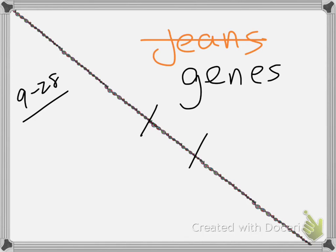So it's not the trait. The trait is curly hair versus straight hair. The trait is cowlick versus no cowlick. The trait is brown eyes versus blue eyes versus green eyes. The trait is crooked pinkies or not crooked pinkies. The gene is a section of that DNA. So we've got this mess here, and this piece might be a gene.